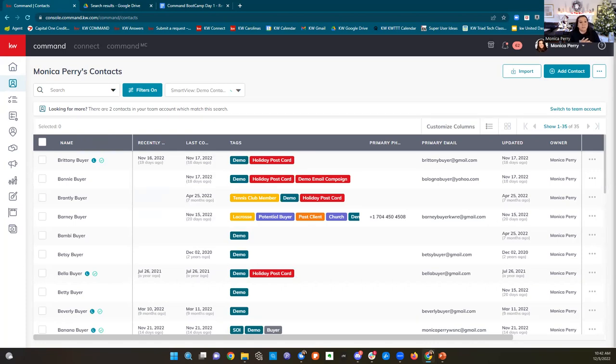Okay. So all this beautiful rainbow of colors you see here are tags. This is one of the most important things I can tell you to do with your database. And why? Because people are used to curated experiences now. It's 2022. We all have Netflix. I know you do. When you log into Netflix, Netflix says, hey, Monica, here's some stuff that you might want to watch today. It curates the experience to me based off things that I already do, right? So just keep that in mind.